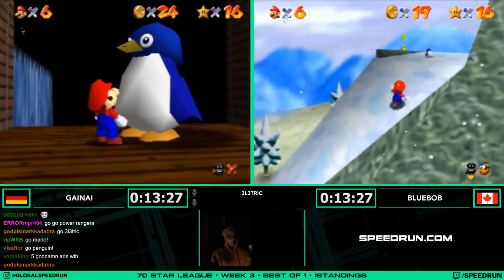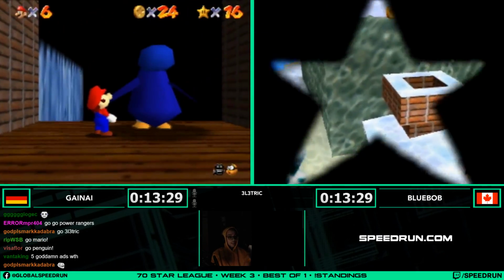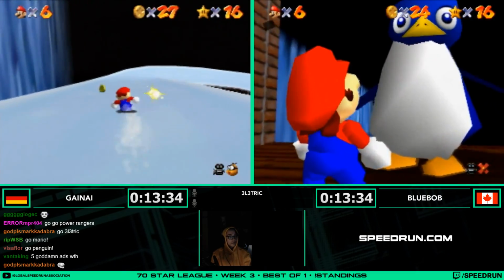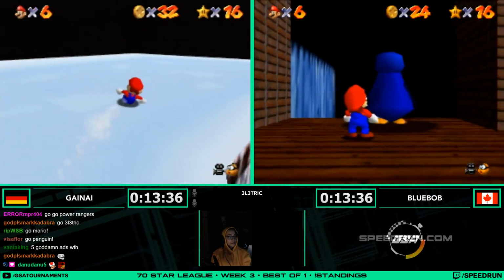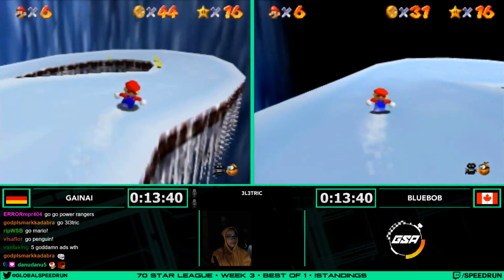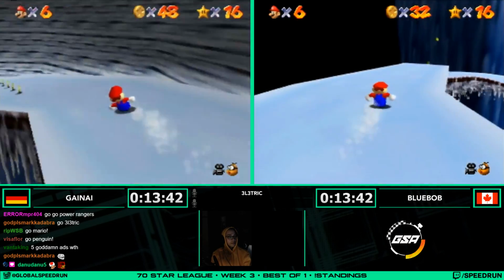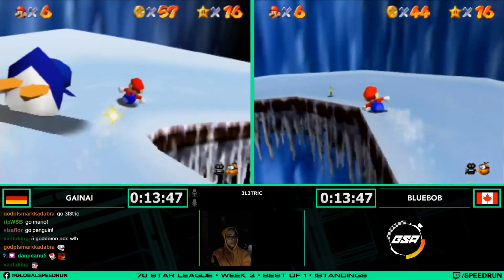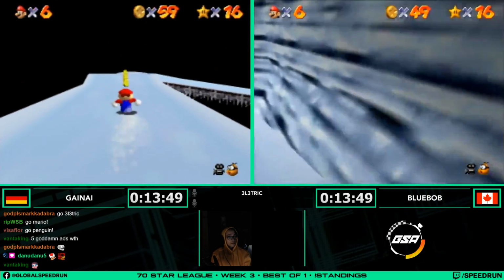Okay, here we go. This penguin race is especially stressful because you want the star that the penguin gives you, but you also want the 100 coin star on the way. So at this point, with the number of coins on the slide and the number that Gainai and BlueBob started with, they can only miss one coin apiece and still get that 100 coin. BlueBob just missed two. Okay, this is panic mode for BlueBob.